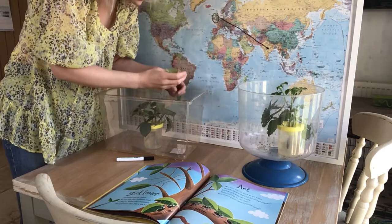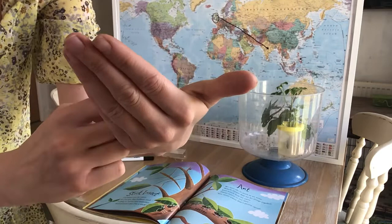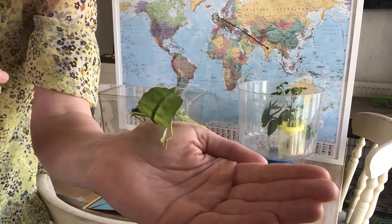So here is our leaf insect. There she is. Can you see? Isn't she lovely? Now she has tiny little wings, but she can't fly. There she is, and she's lifting her leaf tail up at the back.